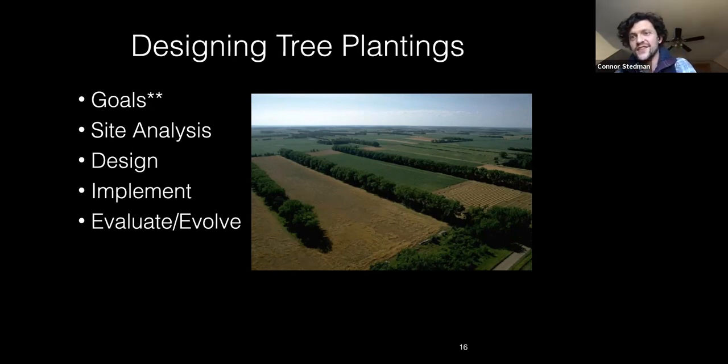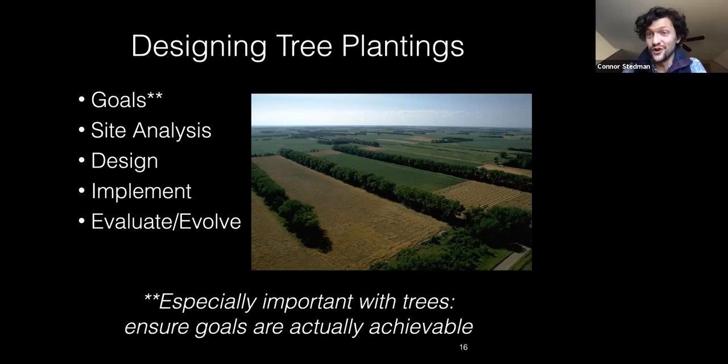Because what do they say, that no plan survives contact with the enemy? In other words, all design always changes in contact with implementation. It always changes in contact with reality. It is a best guess. Now, the thing that's really important with trees is to ensure that your goals are actually achievable. Because sometimes people's goals aren't actually possible to achieve in the resource constraints that they're in, or on the kind of land that they're on.